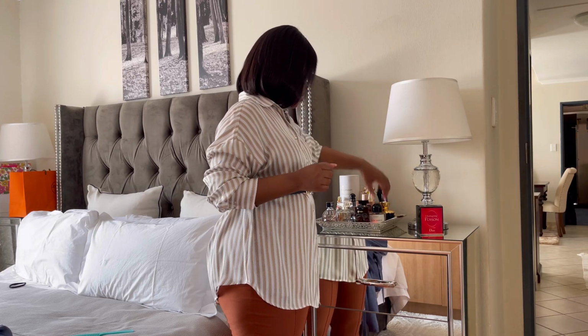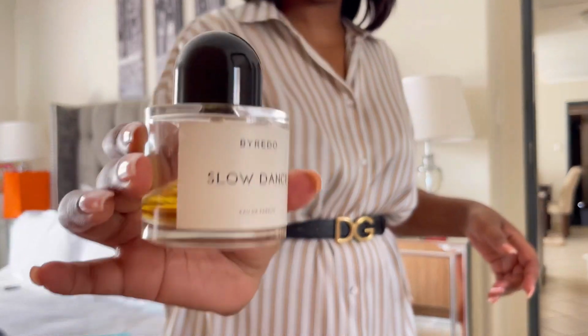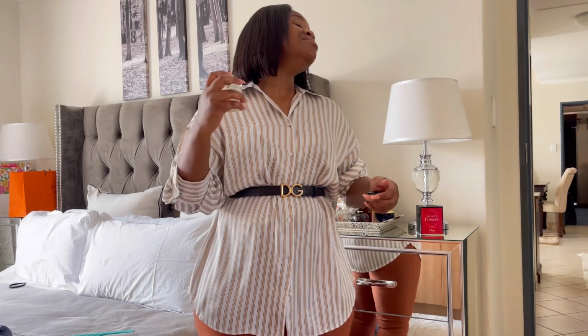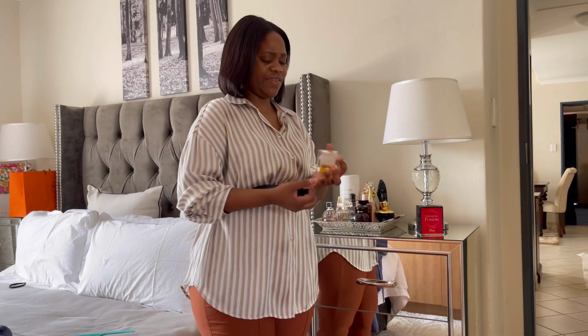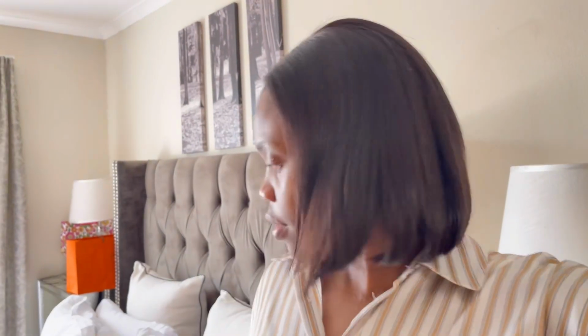Guys, I used this yesterday after a very long time of not using it, Slow Dance by Rido, and I loved it. Got so many compliments. Love it, love it, love it. I think I'm gonna buy another one. I really enjoyed it. I'm not gonna wear any makeup, guys.